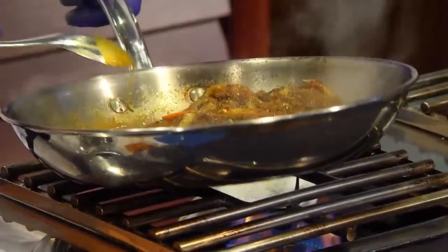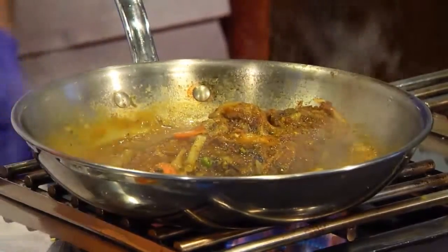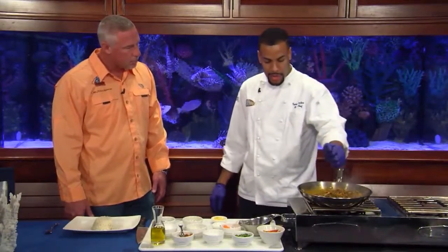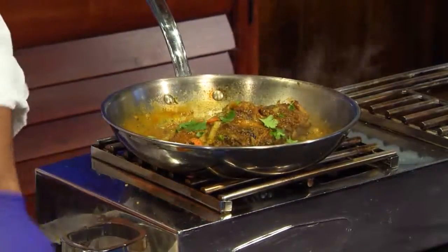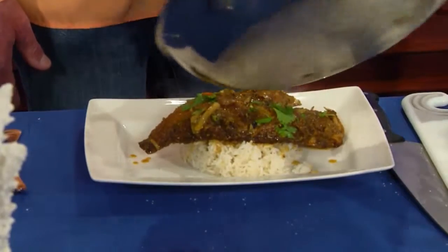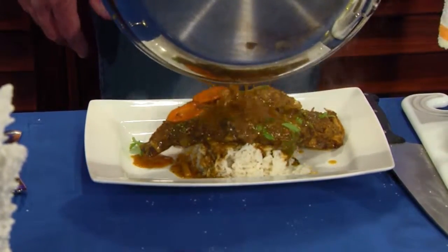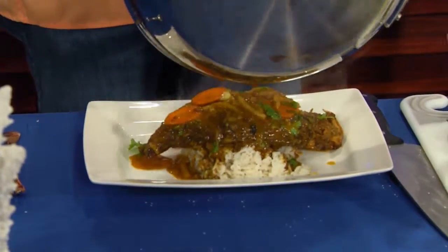So now you can see that the fish is cooked, it's firm to the touch, it's hot all the way through. Now to finish it off, I like to just squeeze a little lime juice in there, it'll help brighten it up a little bit. And then I finish it with a little cilantro in there, and we're good to plate. Just pour the sauce over. The rice is delicious with the curry sauce over the top. Smells good.